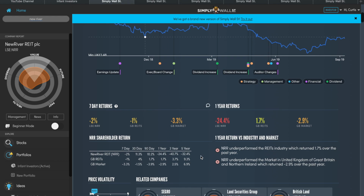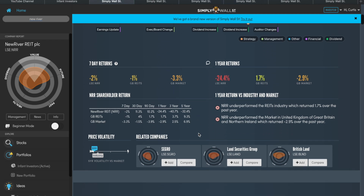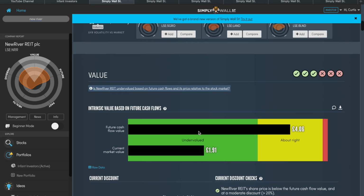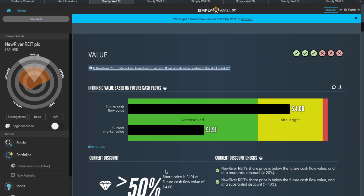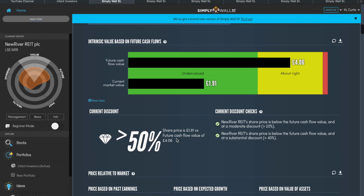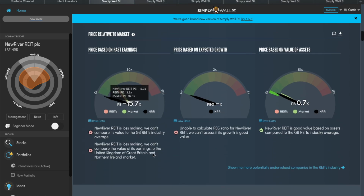So, me personally, that for me is a little bit of a cause for concern. There might be some issues there of why the REIT is losing favor among investors. I think that is probably contributing to the fact that it looks very, very undervalued. But again, you have to sometimes take the undervalued status with a pinch of salt, because it can be a positive as well as a negative depending on the stock in question.